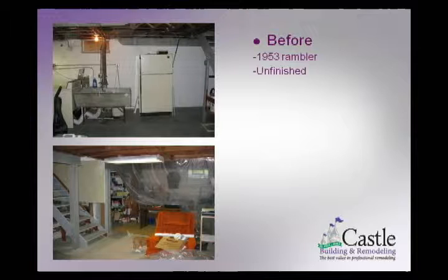kind of like your basement now, you can see that classic two-wide concrete laundry drain that's always a foot and a half, 2 feet off the back wall sticking into the room. And the old stairs there. So there's a '53 Rambler, unfinished basement.